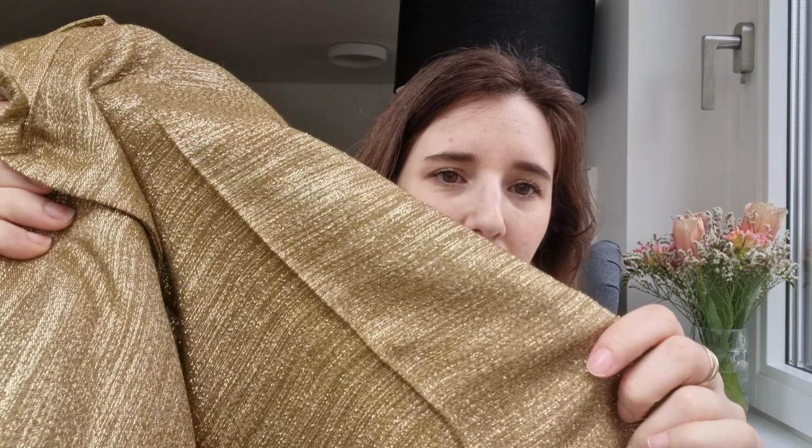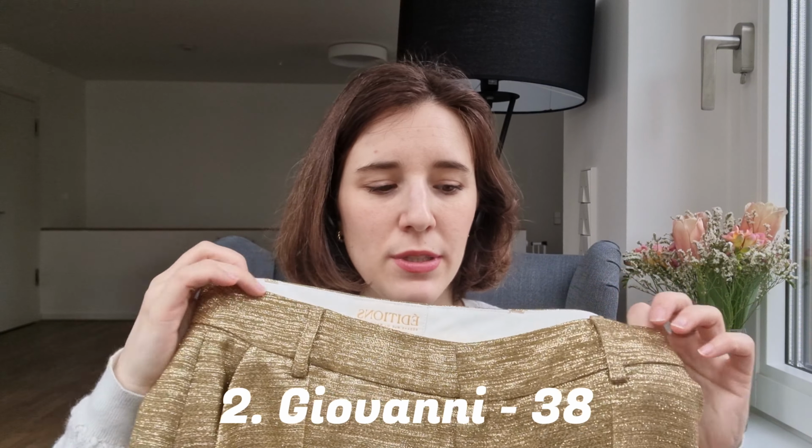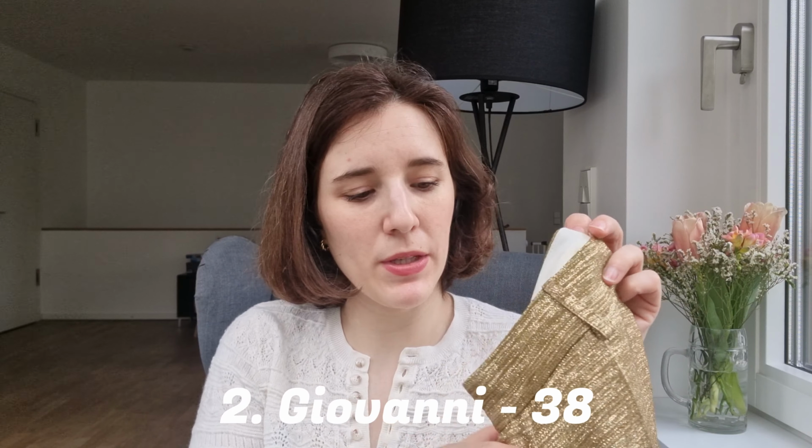So it's the same fabric. As you can see, it's really light, really fluid. There's no issue there. It's called Giovanni. I took it in the size 38. It closes with two little buttons and this other button on the other side, where you close it here and then you pass that there.